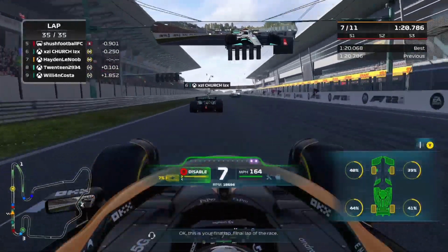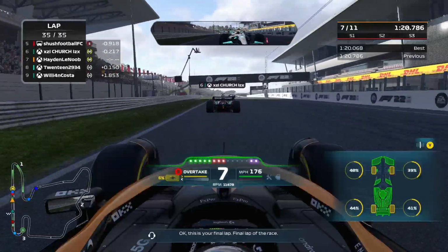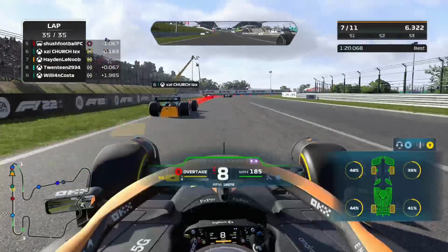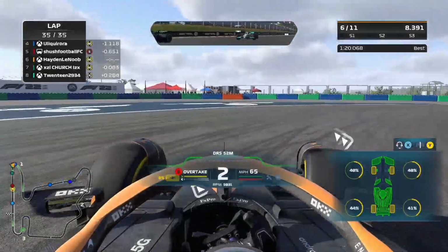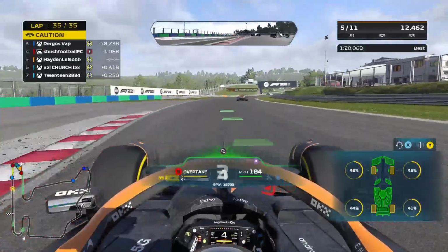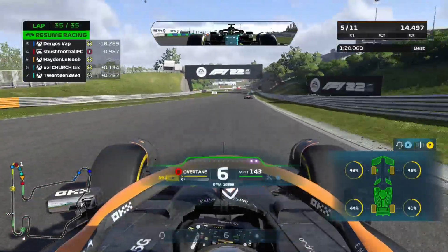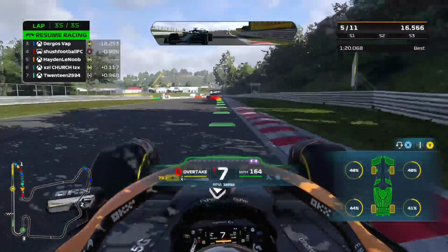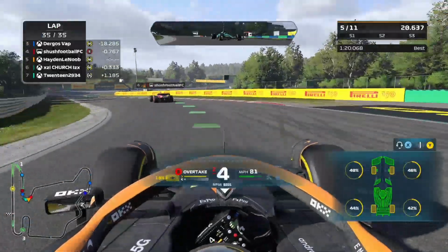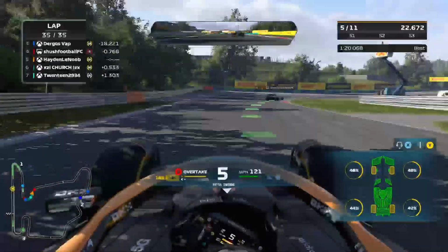Church in my sights. I'm dumping whatever ERS I have left, keeping in the slipstream, right up in 20. P7, I decide I'm going to go for the biggest dive bomb ever. Abuse the track limits a little bit. And then you see Yuli, who was leading the race for quite a lot up until this point, get turned around. So Yuli spins. So now that is me up into P5 automatically. So that is a nice top 5 position there for me.